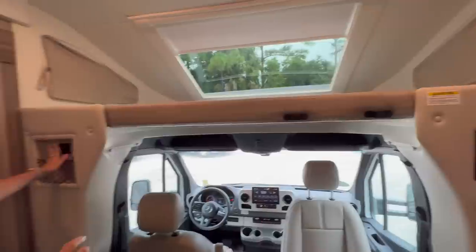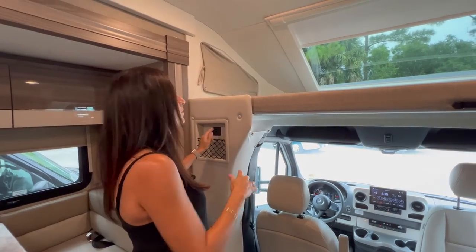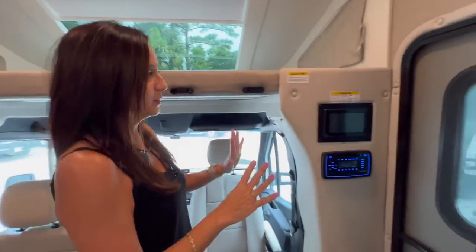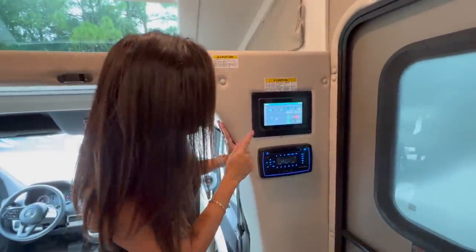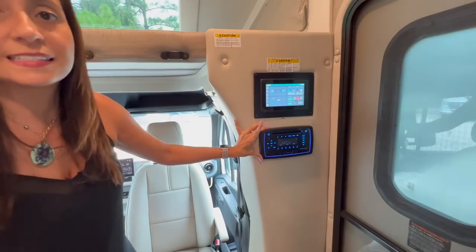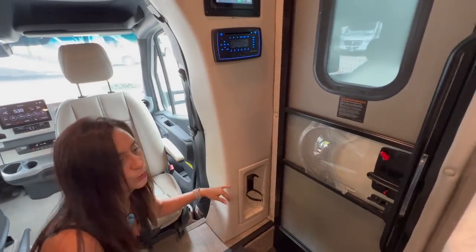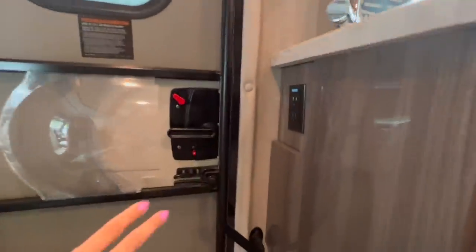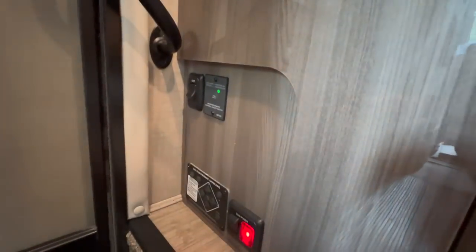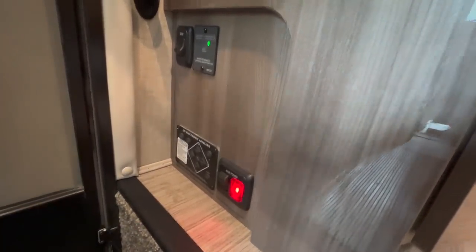Right over here are two USB ports and a little netting for storage to stick your iPhone or glasses, whatever, perfect for when you're up there or even down here. Now at the main entrance is the control panel. Down below is a radio multimedia system. And below that is where the fire extinguisher is stored. Directly across, there are two 110 outlets, a switch for the step, the inverter, the leveling system controller, and the main power switch.